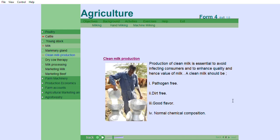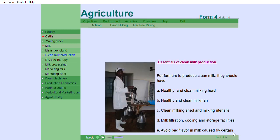Clean milk production. Production of clean milk is essential to avoid infecting consumers and to enhance quality and hence value of milk. Clean milk should be pathogen-free, dirt-free, of good flavor, and of normal chemical composition. Essentials of clean milk production.